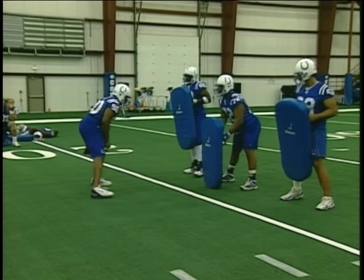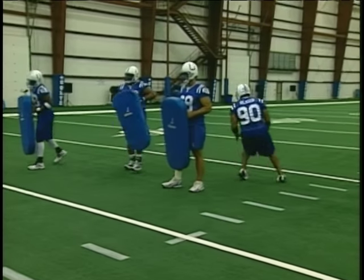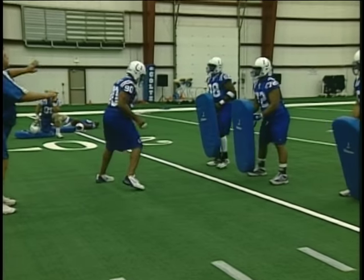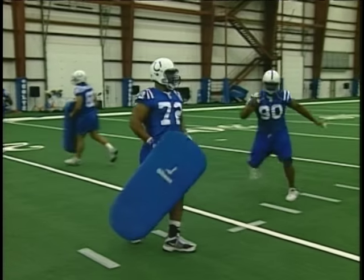Good picture by the offense. Set, hut, there's a hi-hat, nice job. Good spin move, hi-hat is pass. All right, here we go, good quickness. Set, hut, down is trap, nice job closing the trap.